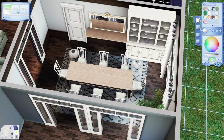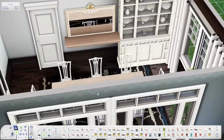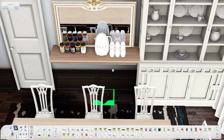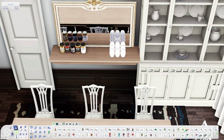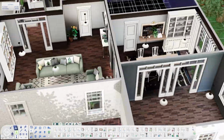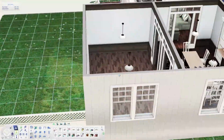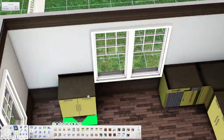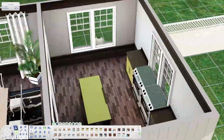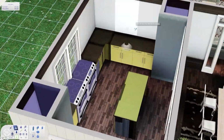But anyway, we are working on the interior, as you can probably tell. Don't think you needed me to tell you that. This is the dining area, yada yada yada. I really don't have that much to say about this house overall, because it is such a plain and boring house, in my opinion. Not boring, it's not that I don't like it. I don't want people to think that I don't like it, but I do think it's a very standard house.